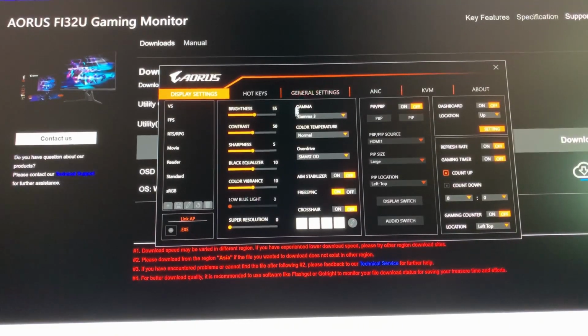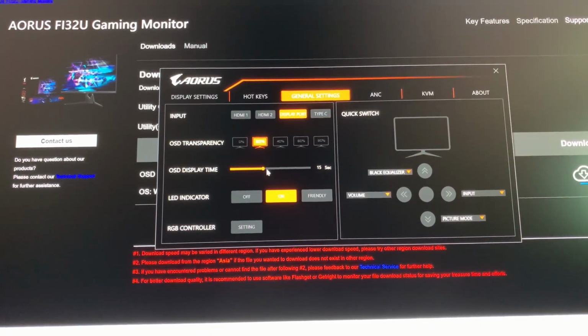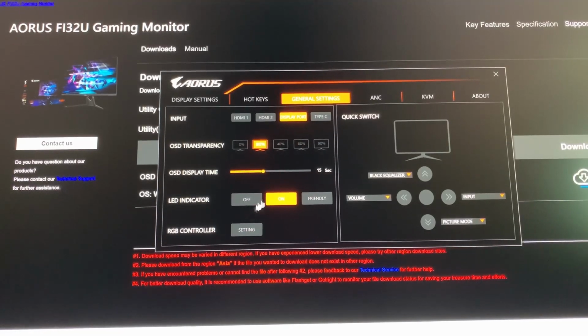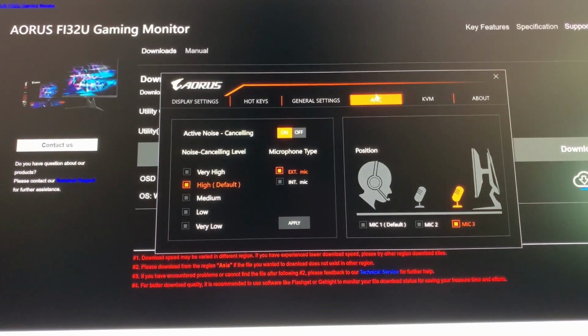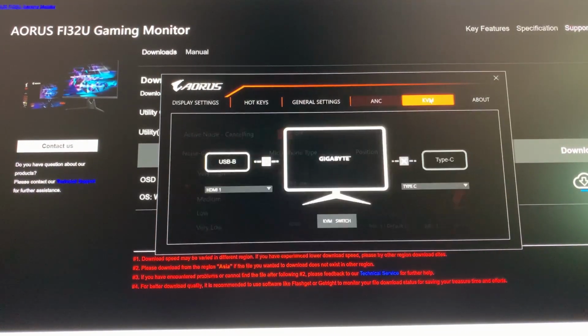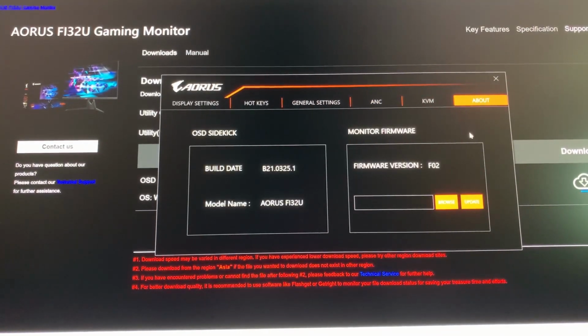Now, I haven't tried a whole lot of things in here, but you can set up hotkeys, adjust your LEDs. I showed the LED software earlier, and you launch it from here. This is some of the audio stuff I haven't tested, which is the active noise canceling and audio output stuff. I haven't touched any of that. Here's how you can switch easily between the different sets of USB ports for KVM. And also there's a way to update the firmware.